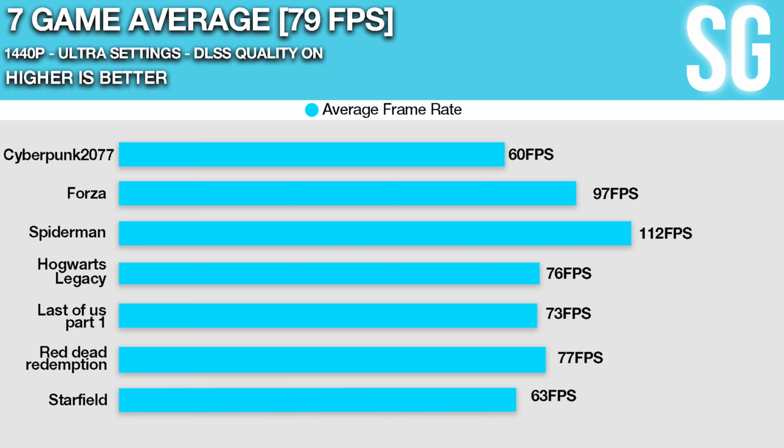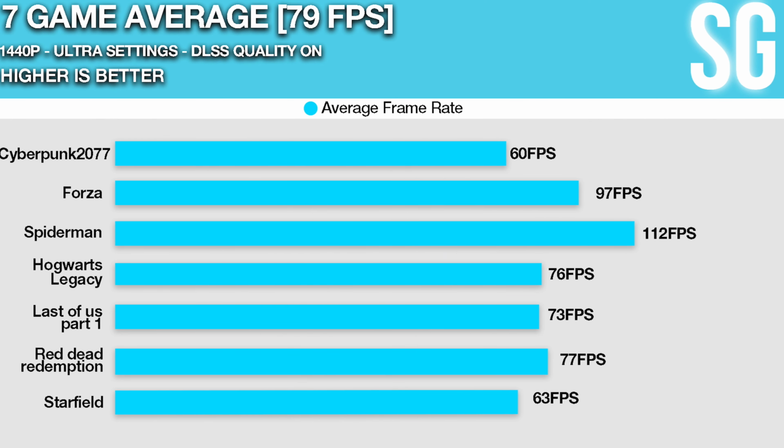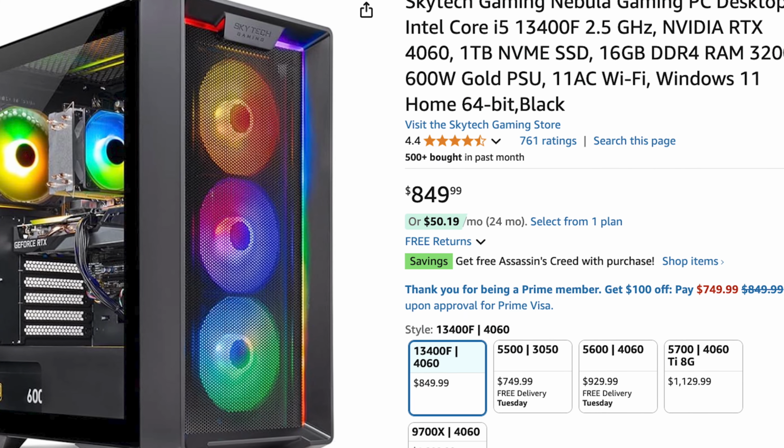And if you want to play at 1440p, you can play high demanding games at 1440p as well, depending on the settings. But I do recommend you turning on DLSS if you will be playing those high demanding titles at 1440p resolution. And in terms of pricing, this one goes for $850, so it's about $100 more expensive than the last 2 systems, but in my opinion, it's definitely worth the upgrade if you can afford it.